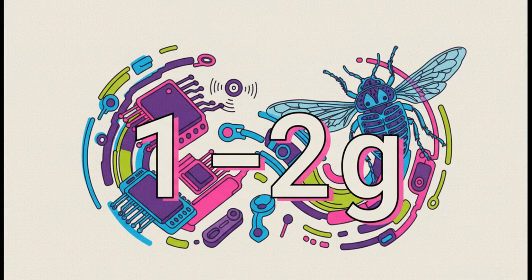Now here's where my mind gets blown. This is the engineering challenge. That entire package, the brain, the antenna, the power source, the whole shebang, has to weigh less than 2 grams. We're talking about the weight of a couple of paper clips. If it's any heavier, the beetle just can't fly properly. The level of miniaturization this requires is just absolutely incredible.